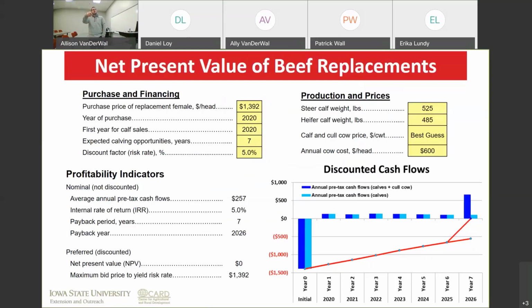You're going to have to trust me on calf and cull cow price. I'm just going to make my best guess over the next 7 years. And I'm going to assume an annual cow cost of $600. After listening to Denise talk, that's pretty low, right? But it's going to help make my math work, because when I put all this data in, I get a max bid price of $1,392.